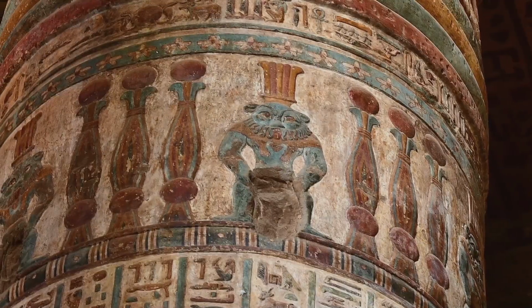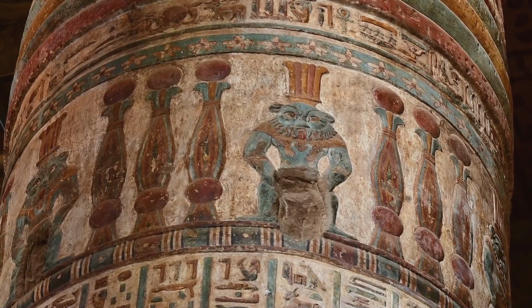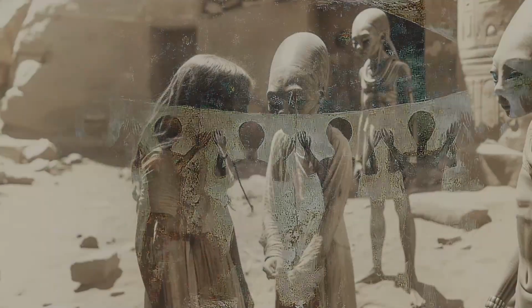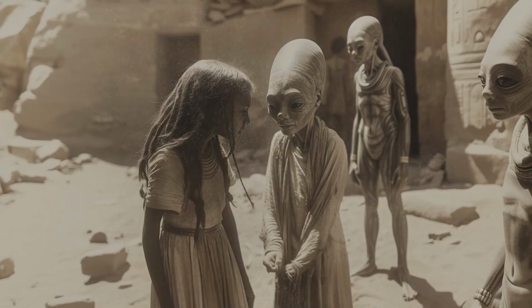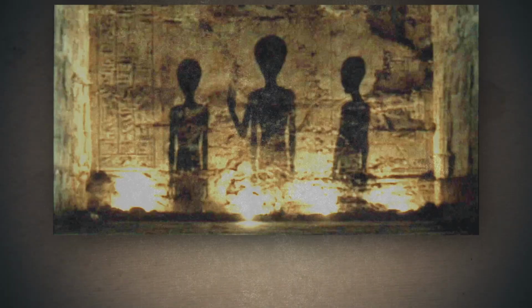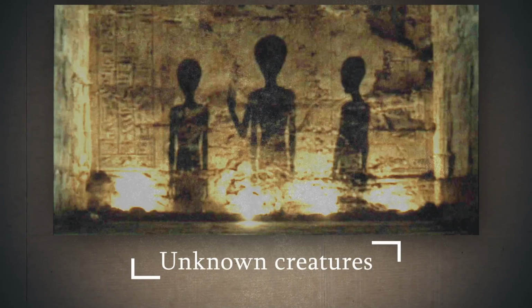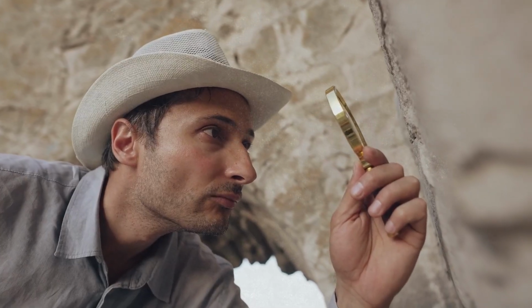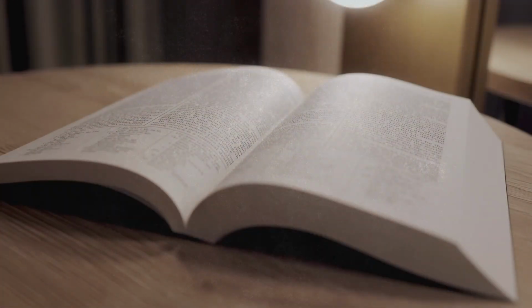In one image, Bes stands in the center of a circle surrounded by 7 creatures with elongated heads and large eyes. They are not Egyptians, and not gods from the pantheon. Unknown creatures. Sometimes archaeologists find images that they cannot explain. They are too strange even for mythology.